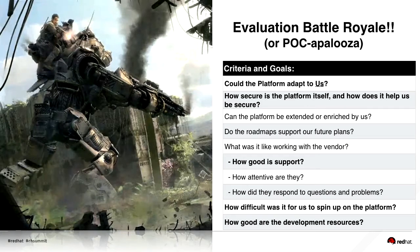So great. How secure is the platform? Both inherently, so the security of the platform itself, but are there features in the platforms that help our solutions, what we code, to be secure? So does it help us? Or do we wind up sort of putting Band-Aids around everything to make it secure?